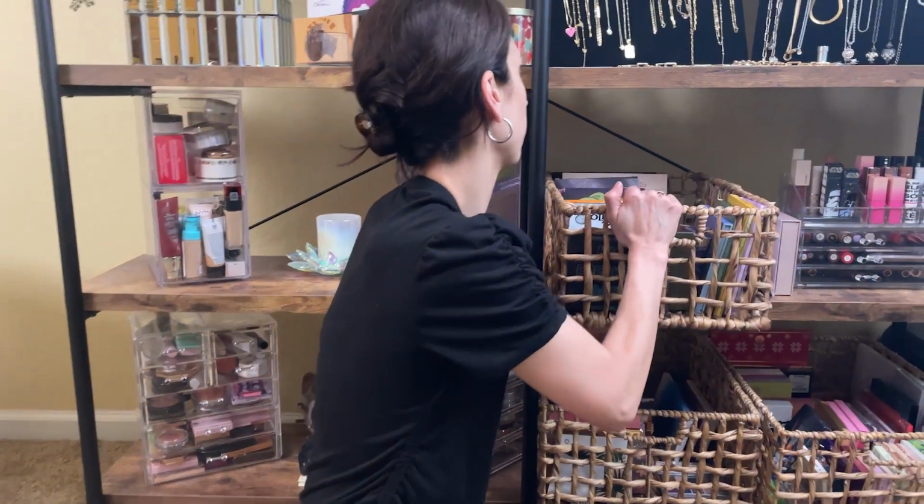Let's go shopping in my stash. Okay, so I'm gonna start with eyeshadow palettes. I'm sorry, I already know which one I'm gonna choose, but that's okay, we're gonna look anyway.